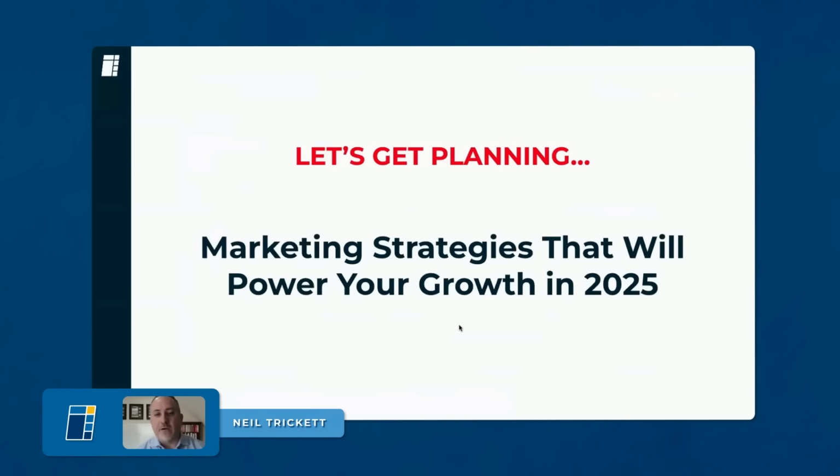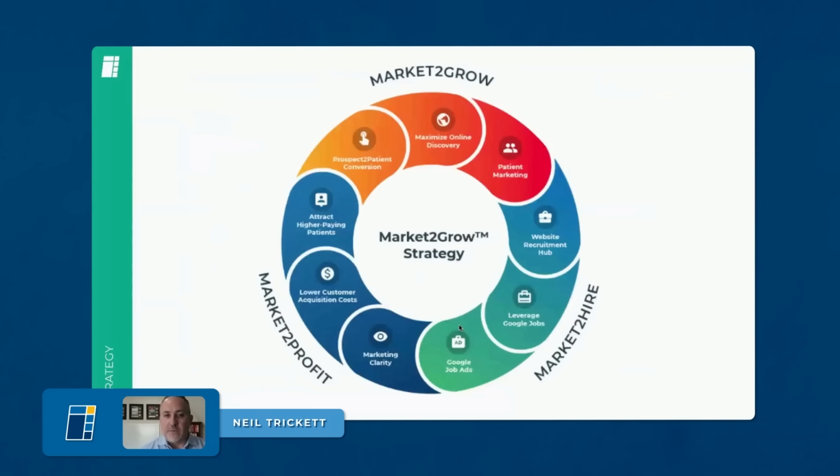So let's get planning here. And we're going to talk about marketing strategies that will power your growth in 2025. And so we're going to talk about the market to grow strategy here, where we have market to grow, market to hire, market to profit. And we're going to break this down here today and how you can implement this in your practice.